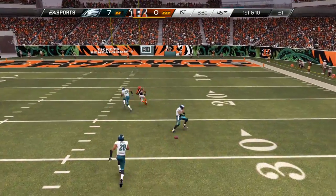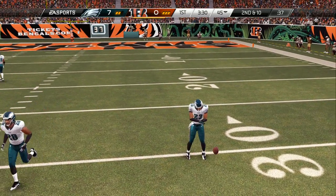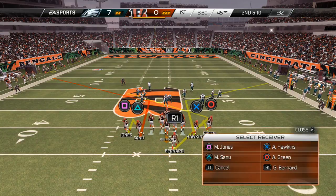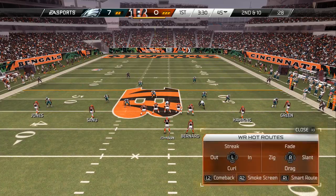Looking long, could have been intercepted. Coach is going to have a hard time calling deep throws down the field when the quarterback shows he can't even get it out there. That time he underthrows the football badly. Second down following that incompletion.